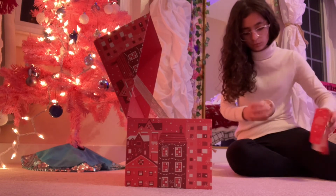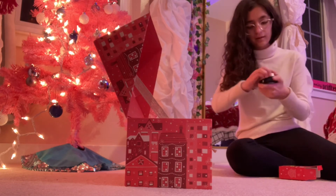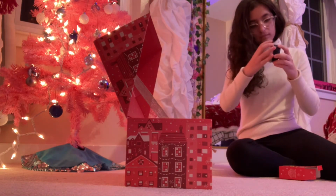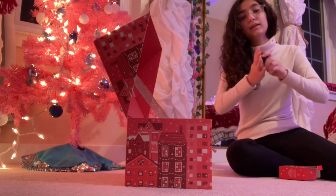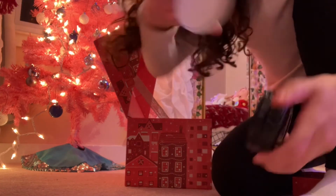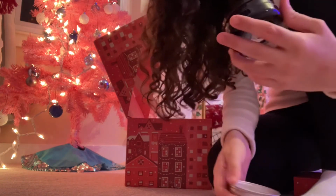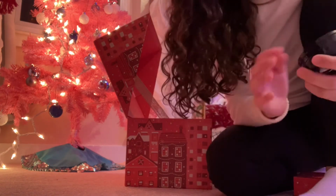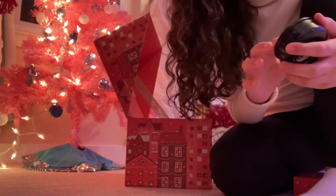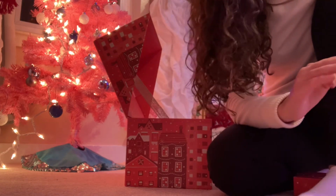Ooh, ooh, ooh. What is this? Body butter. Shea. Oh my god. It smells so good. I can't even look at the packaging. But like, look at that. Do you really want to ruin that? Like, it's so cute. I'm going to use some. I don't want to use it. Okay, I'll use, like, the littlest bit. Okay, I feel bad now.